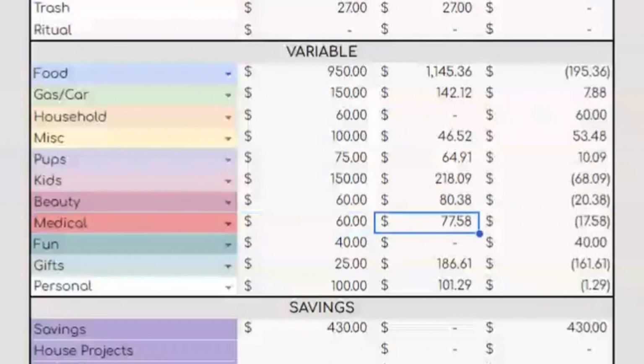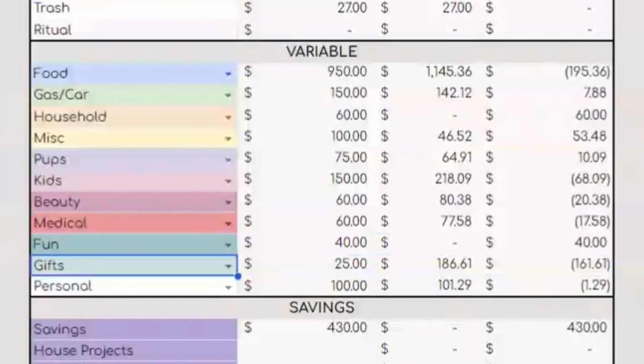Medical, I budgeted 60, I spent 77.58, so it's over budget by $17.58. Fun, we budgeted 40, but we didn't spend anything this month on fun. We honestly just didn't have time, so under budget there.